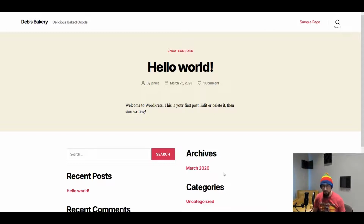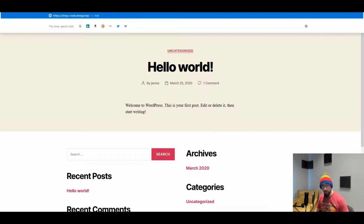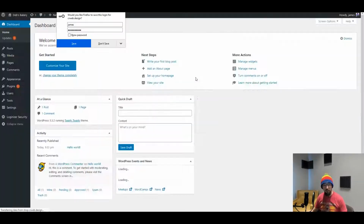that we put in earlier. So the first thing that we're going to want to do, of course, is log in to the website so we can make changes. Now, to log into a WordPress website is pretty simple. You'll just go to the domain name, and then at the very end of it, you just want to add /wp-admin. And that will bring you to a login screen. Okay, so my login was James. Put in the password and click login.